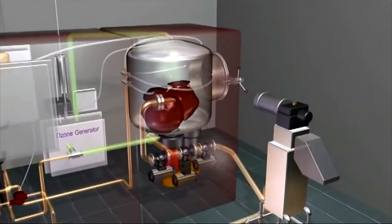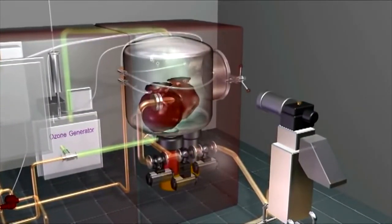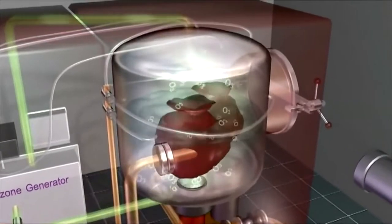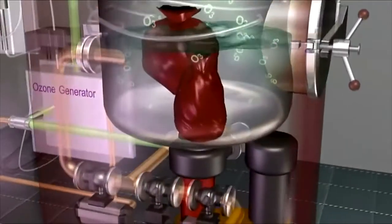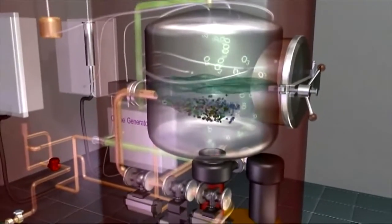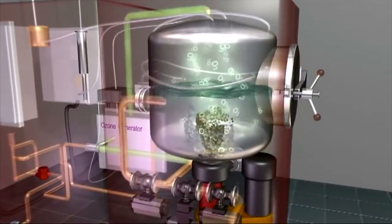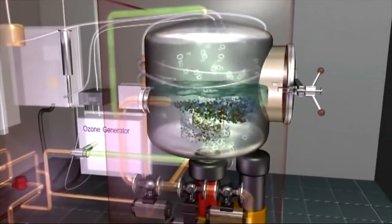Ozone and ozone-infused water are added to the tank in the totally closed system. The waste, ozone, and ozone-infused water are mixed and circulated through Red Bag Solutions' patented cutting system. All of the waste is macerated into small, unrecognizable, confetti-like particles. Waste particles are continually circulated during the entire process to ensure maximum exposure to the ozone and ozone-infused water.